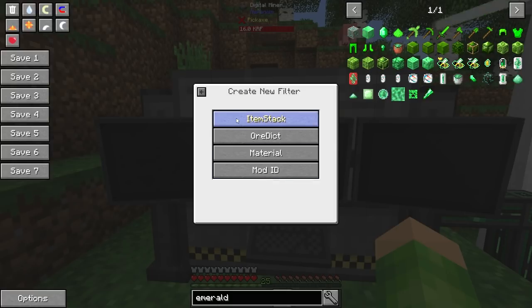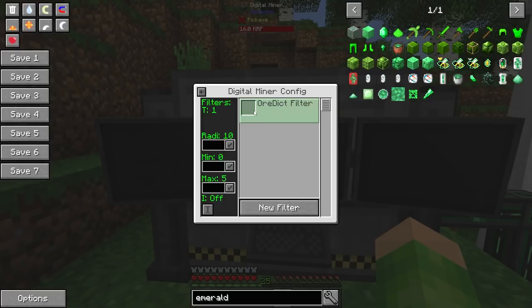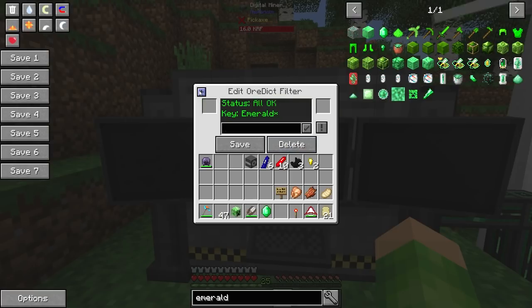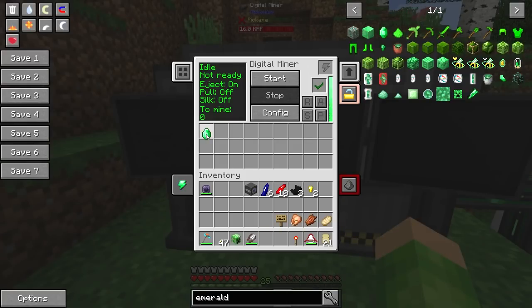Delete that. New filter, item stack. No, not item stack either. Or dictionary. Star, I can't spell emerald. Emerald. Why can't I type? Star emerald. Why are you not working? Emerald. Save. Why do you do this to me? Emerald star. Come on now. Please. Why can't I just find emeralds? Why won't you let me just get emeralds?